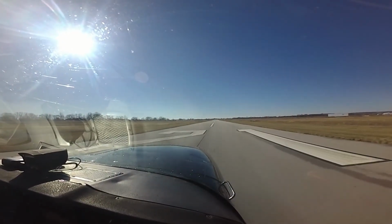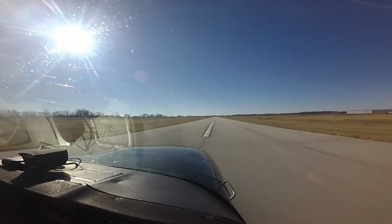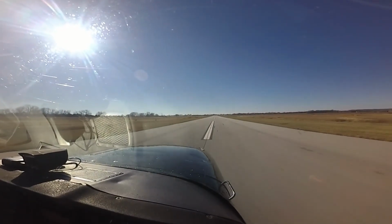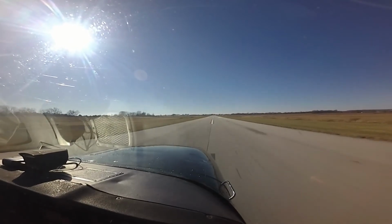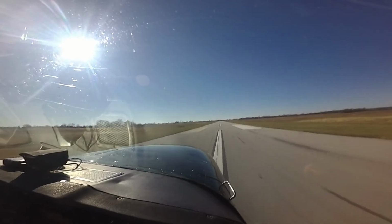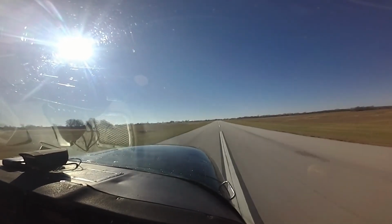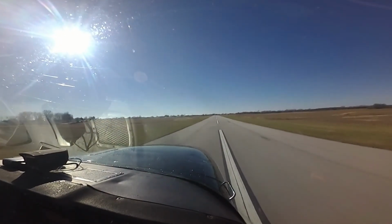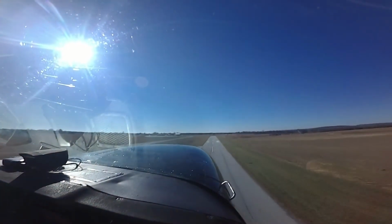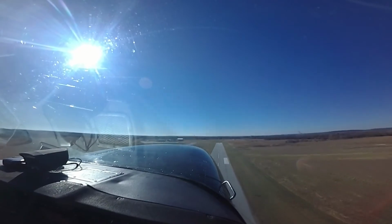Hey, Miami County traffic, Cessna 972, November Charlie, departing runway 21, be in the pattern of Miami County. That wasn't very smooth. Yeah, that was not your best.